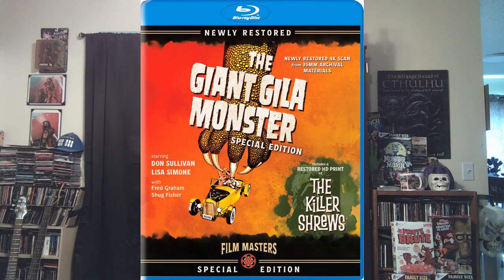The connection between these two is deeper, though. They were actually shot back-to-back by the same production crew with the intent of being released in that manner. Now, these two movies have been in the public domain for quite a few years, so you have to wonder what has been done to make this worth having.